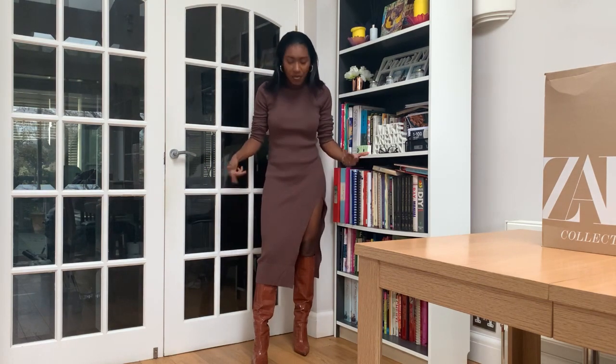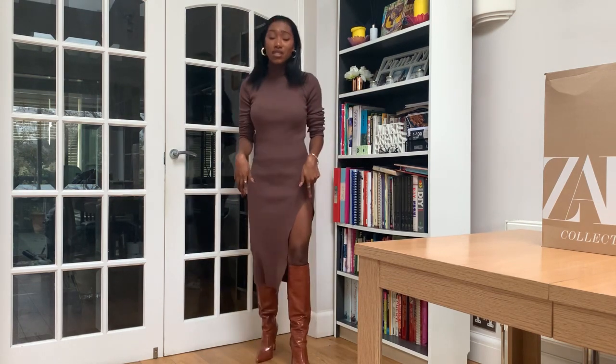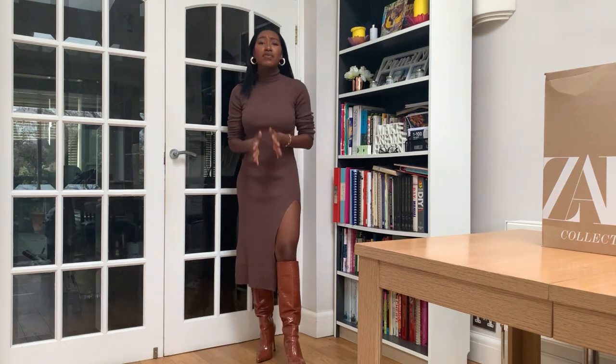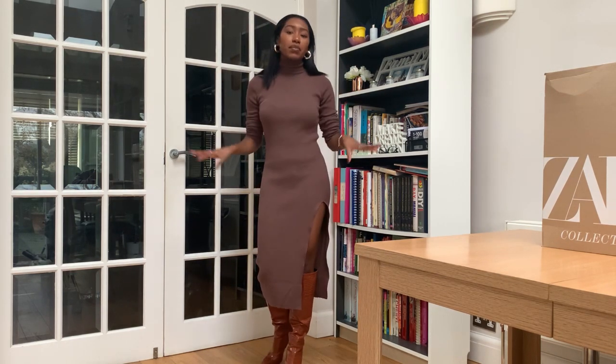And of course I've paired mine with some brown boots. You guys have seen these already in the other haul. These are really old. I think I've had these for about 3 or 4 years now. I got them from Simi London, or Simi Shoes, whatever you call them. I don't think they're up now actually. I'll link everything below as usual.